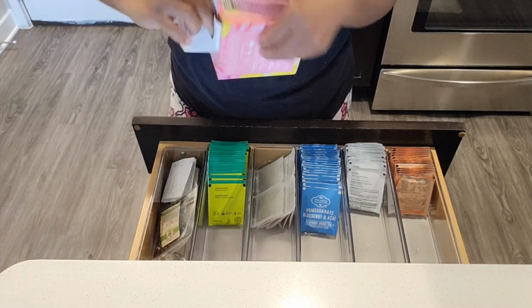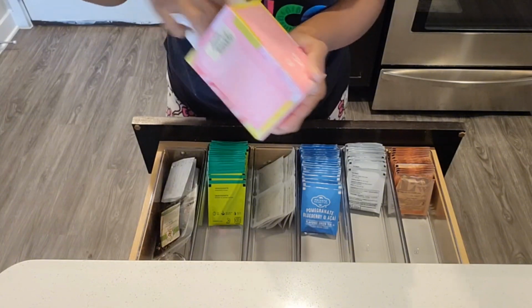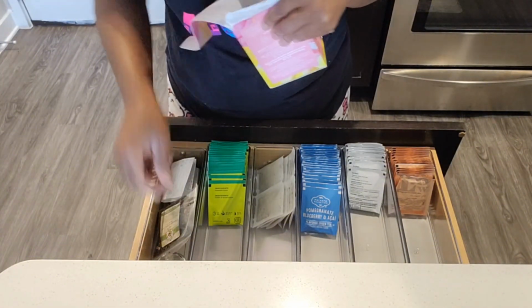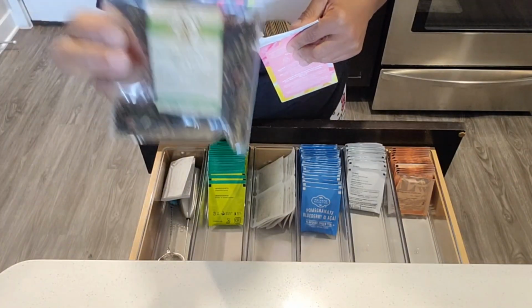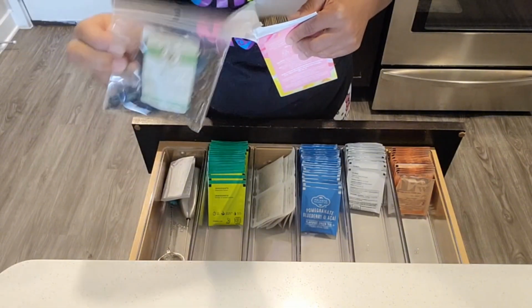And this tea came from Marshall's too, and it was only $3.99. And I love tea. And this is the newest tea I got too. And this is a chocolate candy cane black tea. And I'm going to try this one. And I'm going to let y'all know how it tastes.